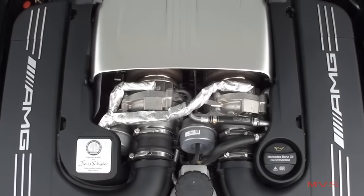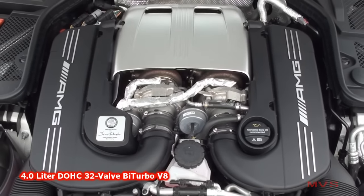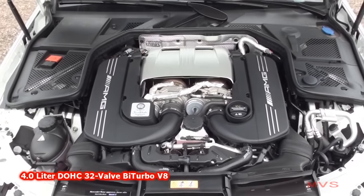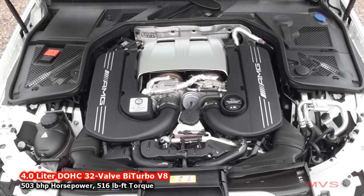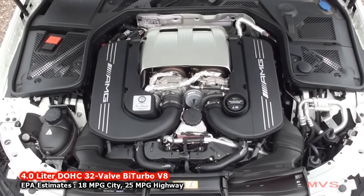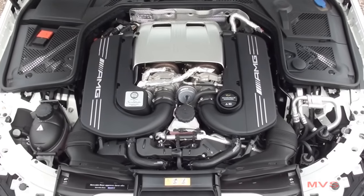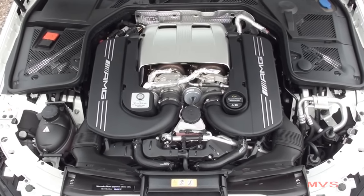The C63S AMG is powered by a handcrafted 4-liter dual overhead cam 32-valve bi-turbocharged V8 that produces 503 horsepower and 516 pound-feet of torque. EPA estimates are rated at 18 miles per gallon in the city and 25 miles per gallon on the highway. The C-Class also carries an 18-gallon fuel tank.